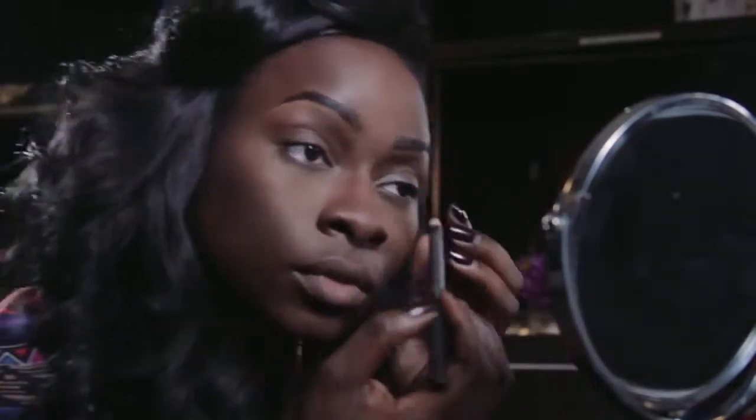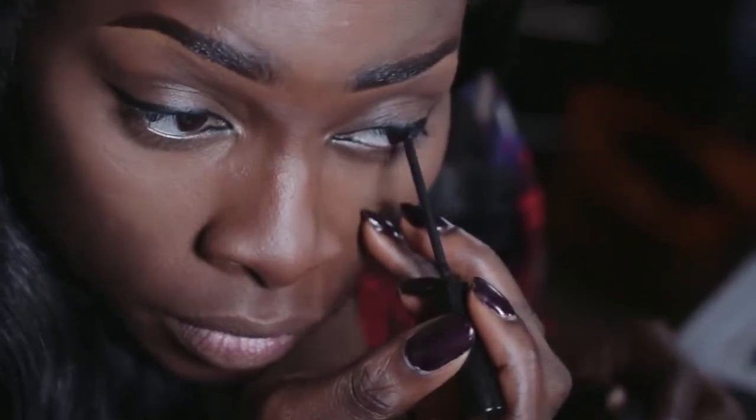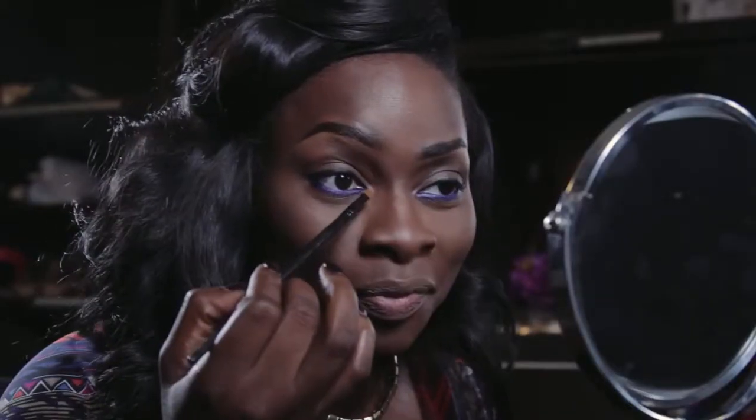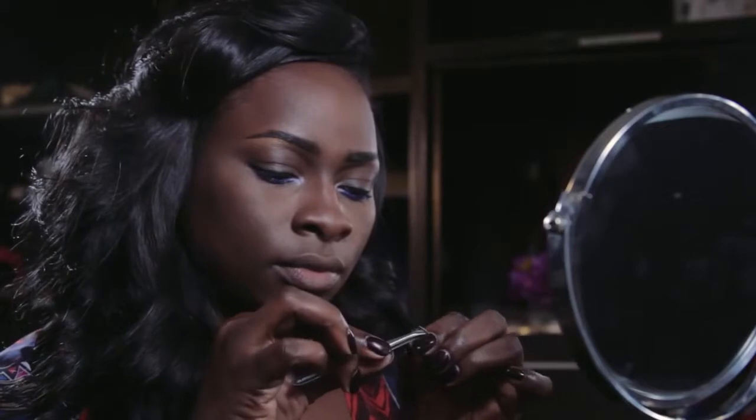Time for some eye makeup. I use my favorite Kohl eyeliner in black to line my eyes. Then I take my favorite liquid liner to wing out my liner. After that, I take a purple eyeliner to create the base for my pop of color. To set and add depth to the color, I take a matte purple eyeshadow and place it on the lower lash line. And to brighten up that look, I take a silver shimmer shadow and pop that into my tear ducts. Time to glam it up with some lashes.